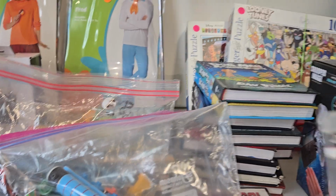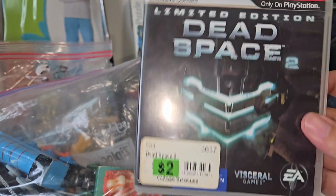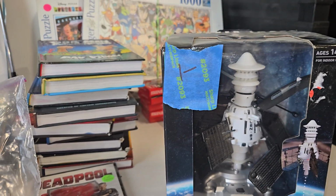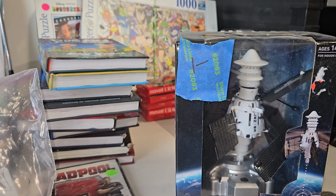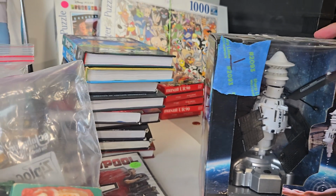We got limited edition Dead Space 2 for PS3. Usually going for about $13, $14. Got it for $2. Nothing big there. Got a hover satellite for $1. Not sure if that sells on eBay. I'm pretty sure it might not, but I'll put it out for $5 at my flea market stand.